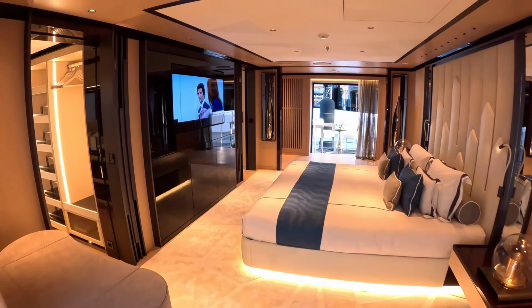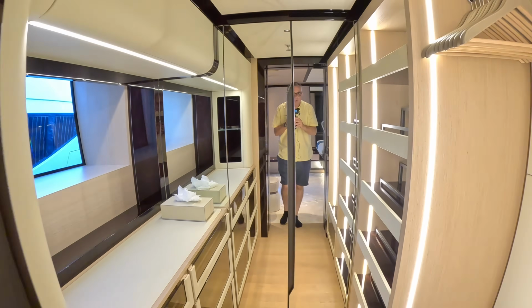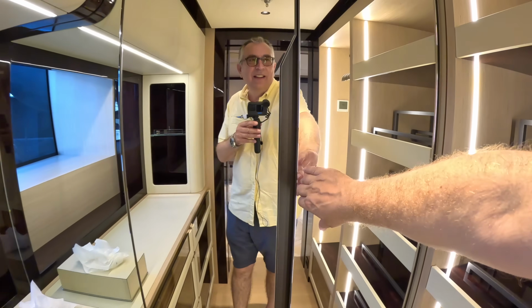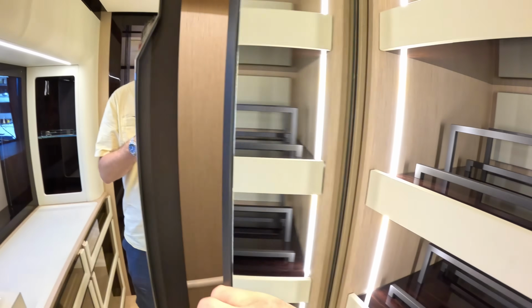Okay, let's press on a little bit further. Of course, massive walk-in wardrobe. Look at this. And that then opens thusly.